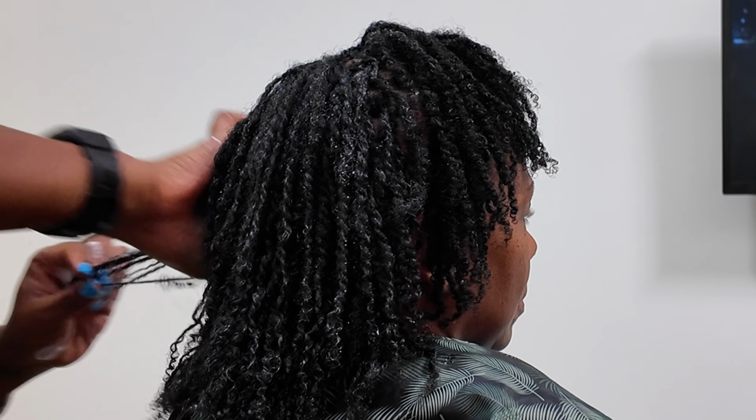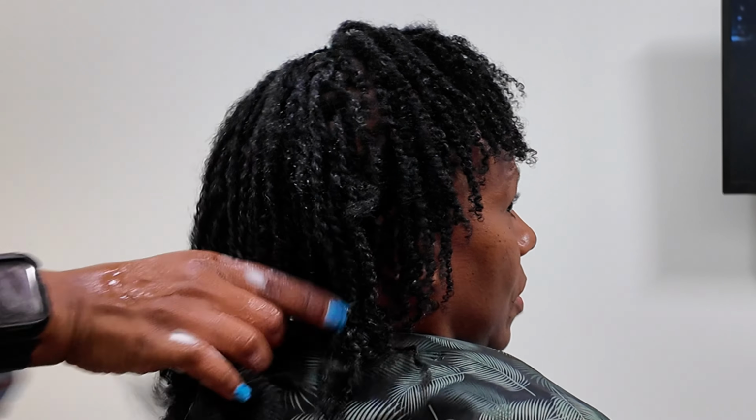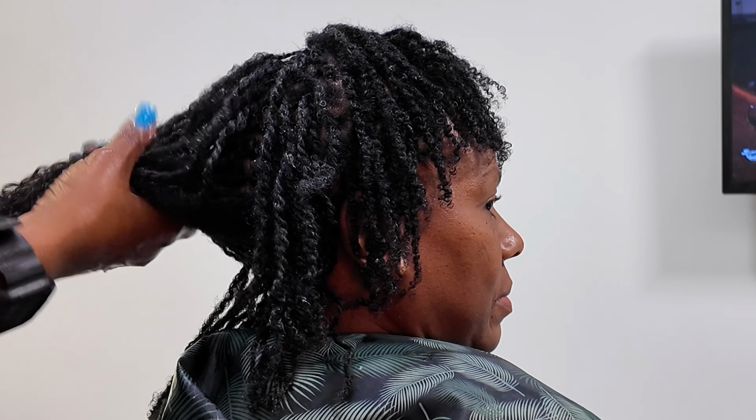Not really working it in the scalp. Right. Don't put the mousse on your scalp. You shouldn't when it's looking a little dull.